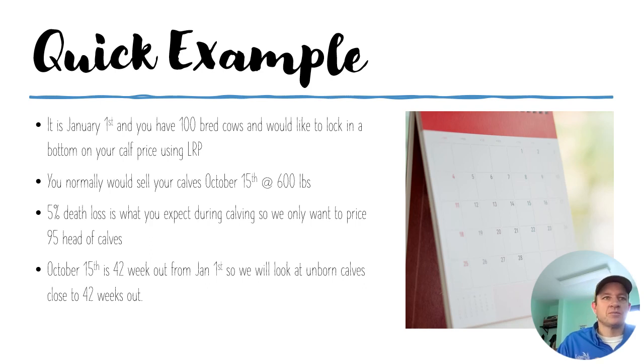And then we have a 5% death loss usually during calving, and so we're only going to price 95 head of calves. Even though we've got 100 bred cows, we only are going to have 95 calves probably that we're going to be able to sell in October, right? So you want to be realistic about what you're going to have for calf numbers. If we keep that number about where it normally would be, then we don't have to do a lot of that death loss reporting and stuff for this program.